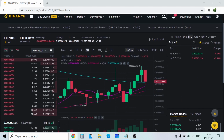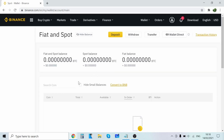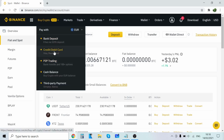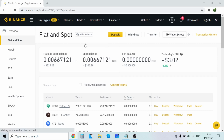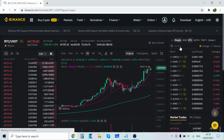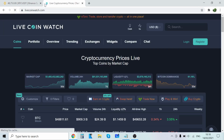Then the trade will execute, and when I go back to my wallet, the ELF that I just bought will show up right here. Okay, so I first bought Bitcoin with my credit card here, and then I traded that Bitcoin into ELF. Now you can do this with anything. So for example, you come here to trade and you are thinking, for example, I want to buy some Cardano ADA. All you have to do here is type, let me show you.